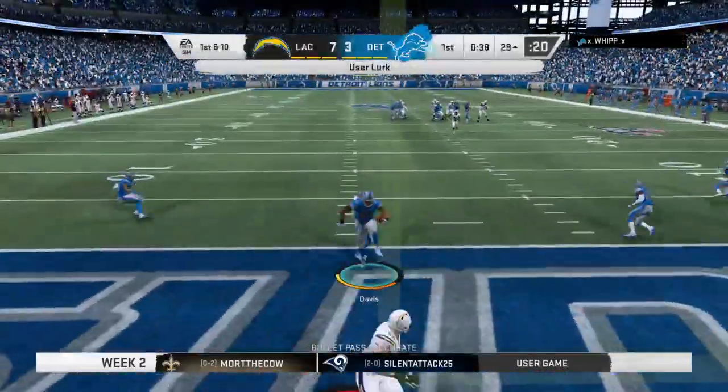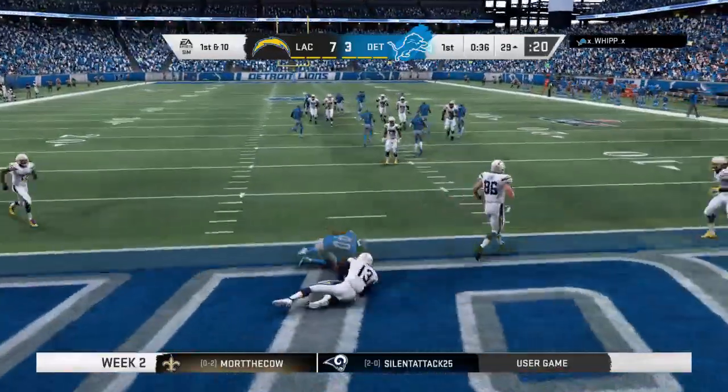And it's picked off, intercepted at the goal line. Picked off by the linebacker, Jordan Davis.